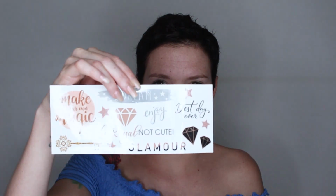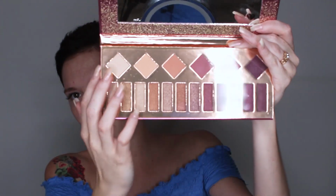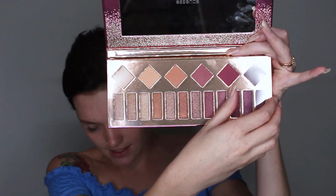I got this palette as a gift from my beautiful husband. I know that it retails at 230 rand for 18 shades, which I don't think is too bad. I have not opened it yet. It is brand spanking new. You get a cute little sticker thing, which I don't know if I'm ever going to use. And then this is what the inside of the palette looks like. It's really beautifully packaged. It has a plastic sleeve on it right now, which I'm going to be removing.